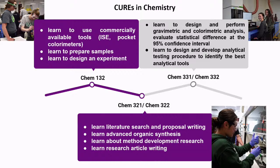Okay, so I'm one of the STEM faculty who designed two, to be specific, CURE courses and implemented those courses over the last 4 years. Here I'm summarizing all of our CURE courses that we do in our chemistry department. We have designed CURE projects or CURE courses at three different levels.